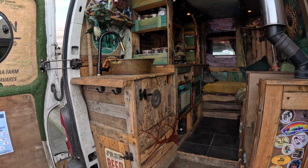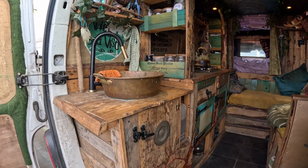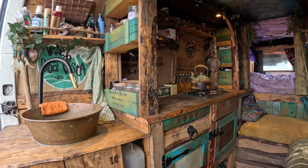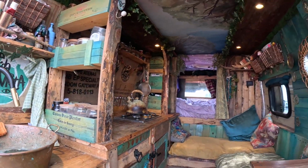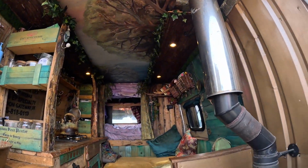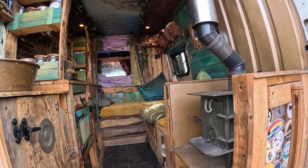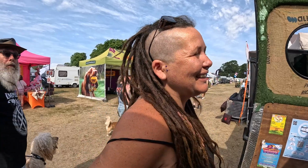I just like the way everything fits together, like it was meant to be that way. Thank you. Well, I built it all in situ. I didn't build separate units and then install them. I literally built it inside the van as I went, and the next thing attached to the previous thing. So that way I was able to really utilise all the space. Yeah. So it's a proper home. Cozy. Thank you. And this lifestyle of combining your work and living on the road works for you?